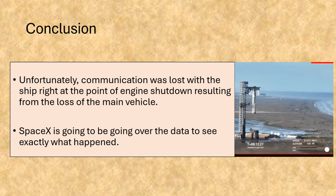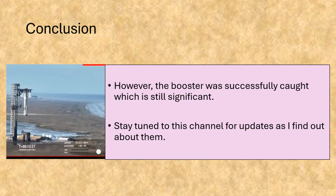Unfortunately, communication was lost with the ship right at the point of engine shutdown, resulting from the loss of the main vehicle. SpaceX is going to be going over the data to see exactly what happened. However, the booster was successfully caught, which is still significant. Stay tuned to this channel for updates as I find out about them.